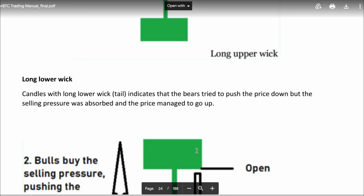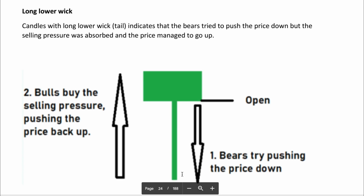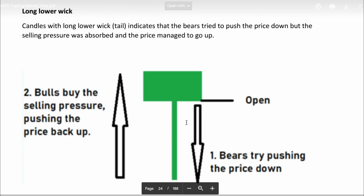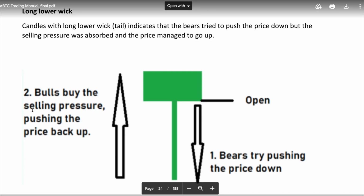And on the other hand, this long lower wick is a symbol of bullishness. A long lower wick denotes that the bears try to push the price down, but the buying pressure was strong enough that it absorbed the supply and pushed the price back up. So bears push the price down, but bulls absorb the selling pressure and push the price back up.